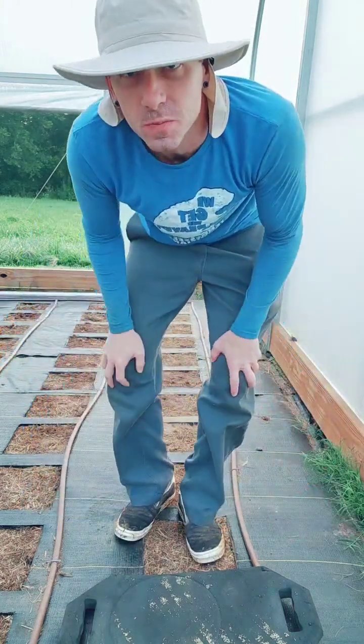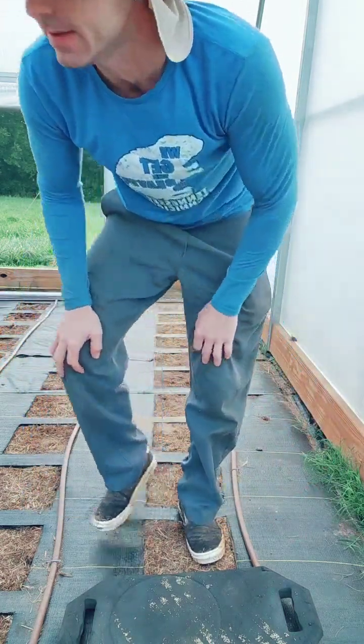I've been seeing trees starting to turn colors and leaves falling here. Yeah, you can feel it right here this morning. I mean, the mornings are definitely cooler right now.